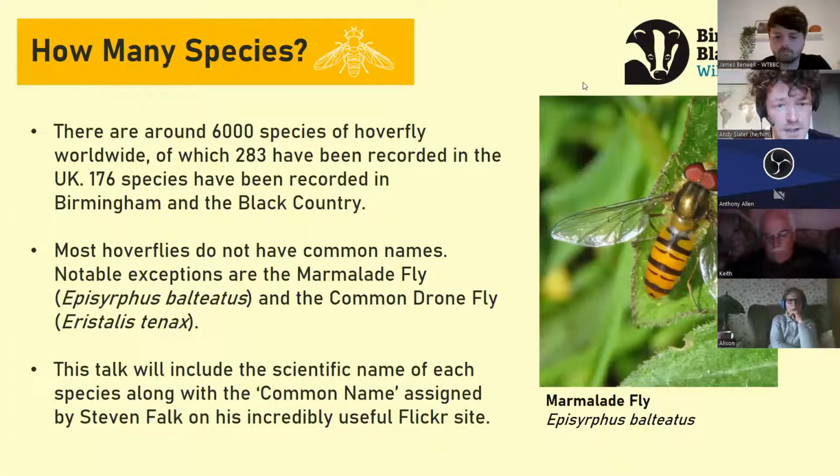So hoverflies, there's 6,000 species of them worldwide, and 283 have been recorded in the UK. They do often say that on average, one new species gets added a year in the UK. This is partly due to new species recording or new DNA analysis, realizing that one species might actually be 3 different species.